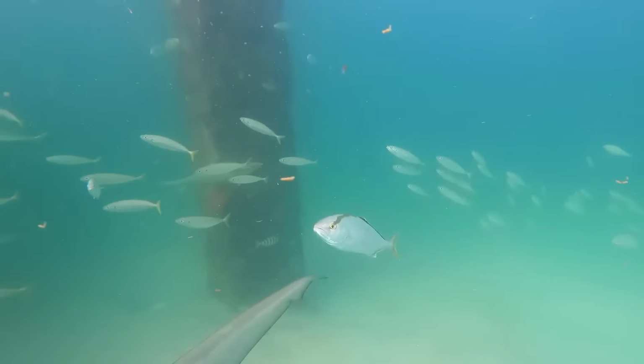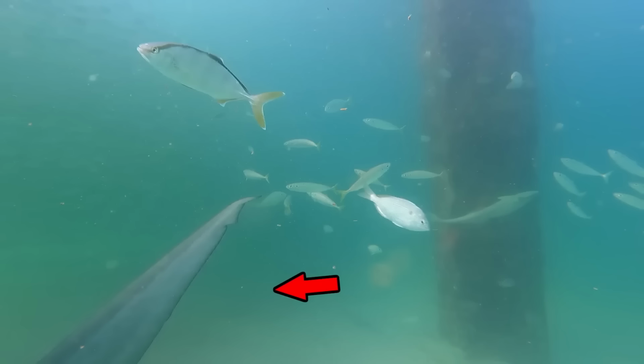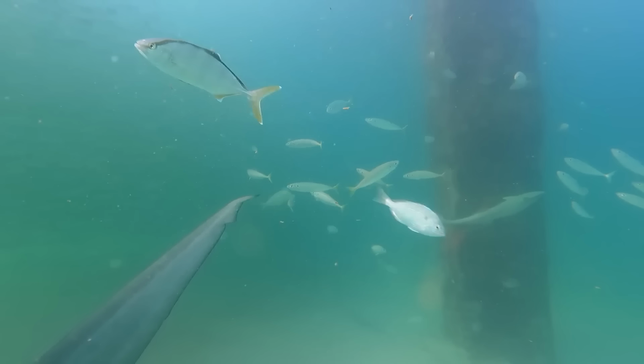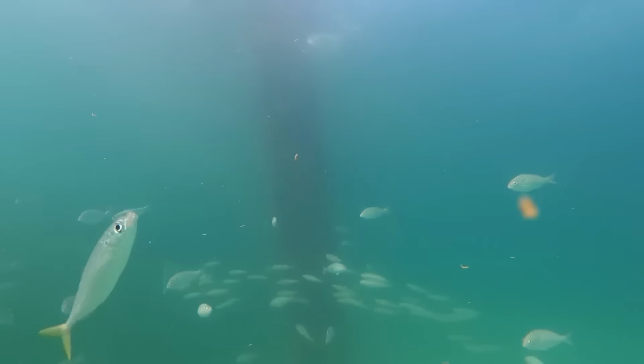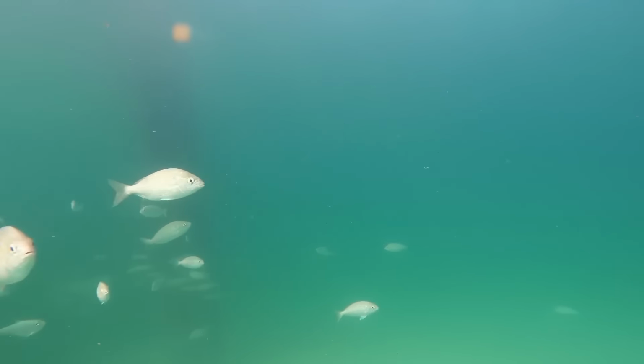And the first thing we see is this giant tail. Would you look at that? It's crazy. We're going to have to see if we can find out who the culprit is. That was massive.